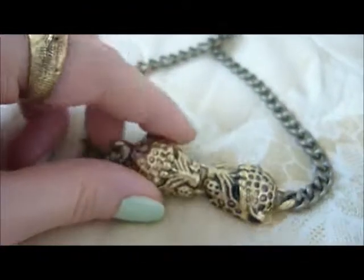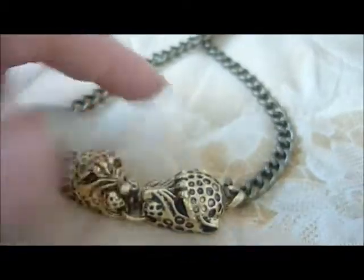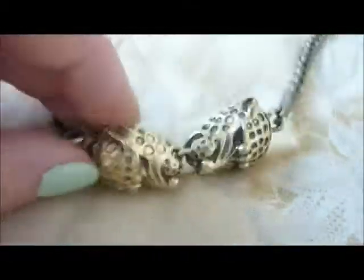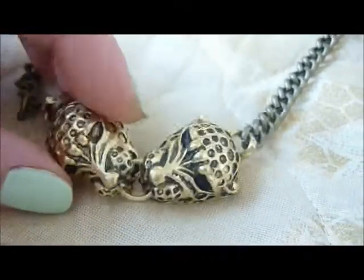Here another necklace. I think I won this for about $1 something. It wasn't very over $1, it was some change. So it's two leopard heads together. It's in bronze tone. The chain is nice.